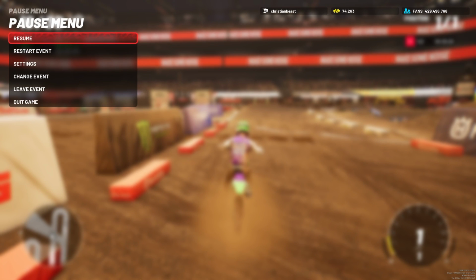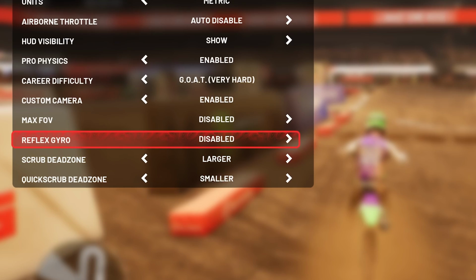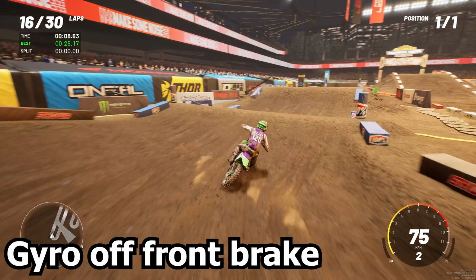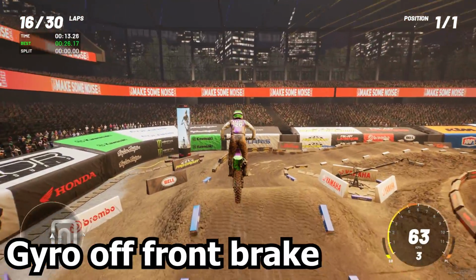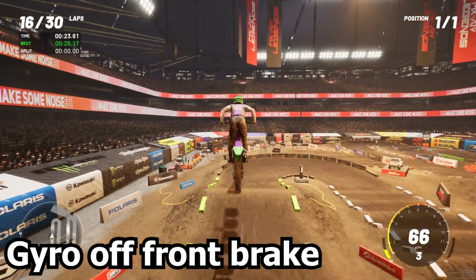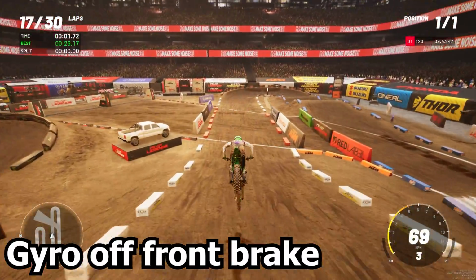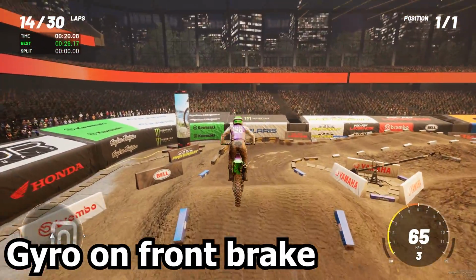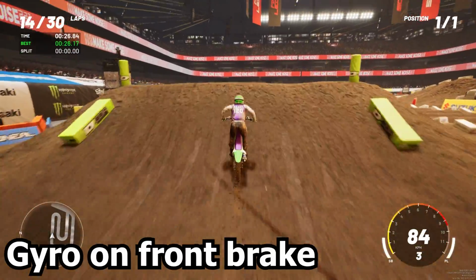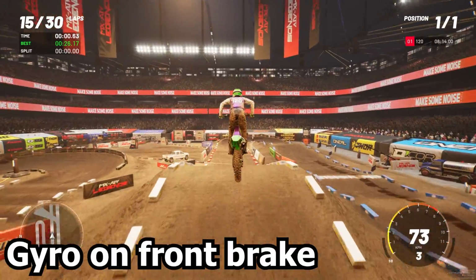The biggest part of this update by far is how they added quick scrub and scrub dead zones and reflex gyro, however you say it. That is huge. So with reflex gyro off, it essentially allows your bike to move however much in the air from tapping the brakes as you want. With reflex gyro off, if you hit the front brake or the back brake, there is no sort of limit to how far your bike can go backwards or forwards. And with reflex gyro on, there is kind of a limit to how far your bike can go forward when hitting the front brake or the back brake. That's basically all it is, simplified.